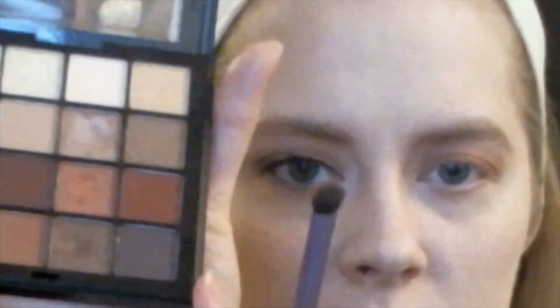I'm taking the shading brush by Real Techniques. I'm taking the darkest color in the palette, this warm brown. I'm not taking too much, and I'm just going to apply it so it looks like we have a slight wing, and then I'm just going to blend it into the lid. So we have here the outer third, and then I'm also adding it to my lower lash line, just the middle of the lid.